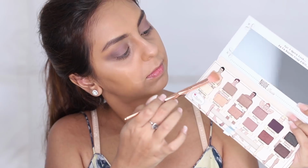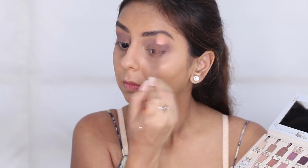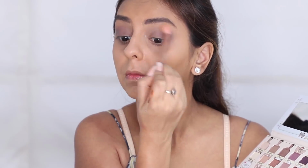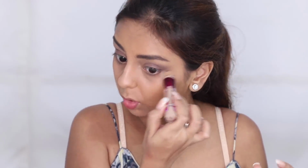Now I'm going to take a little bit of Fearless, which is a really nice matte pigment to highlight your brow bone. I'm going to go over and smoothen all the outer edges and of course highlight the brow bone. For a little bit of this excess powder I feel like has fallen out, which fallout always happens with different palettes depending on what you're using, I'm going to take a little bit of the concealer and just clean it all out.